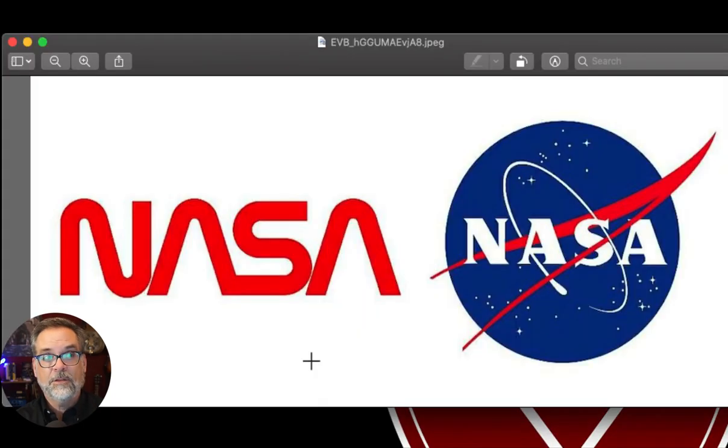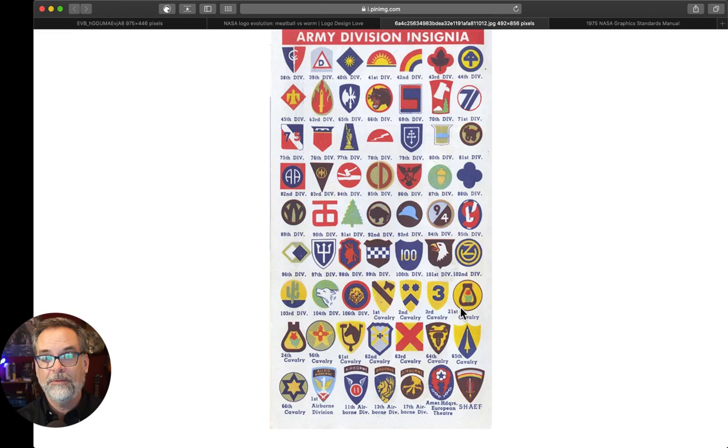Compare that to the worm. That worm thing, if you'd put that up in this list of insignia, would stand out like a beautiful sore thumb. And that's exactly what a logo should do. And I'm not even talking about things like the color red or anything like that, but I am talking about the impact of the branding that the logo does.